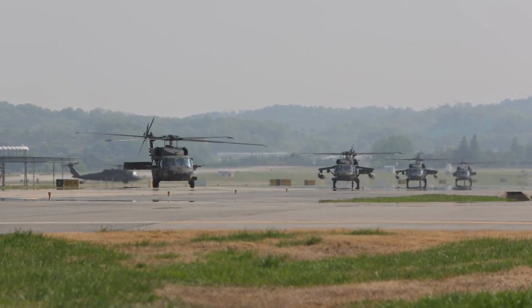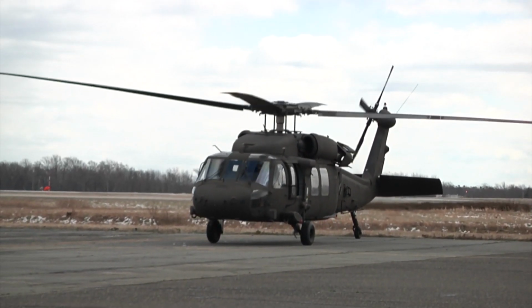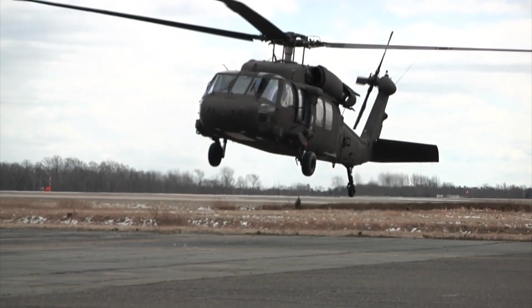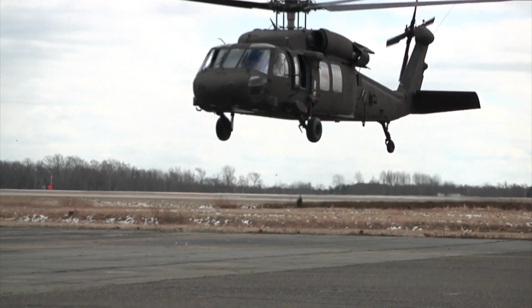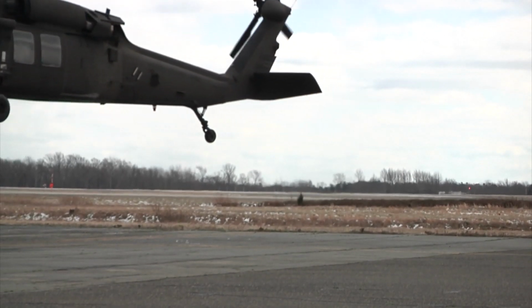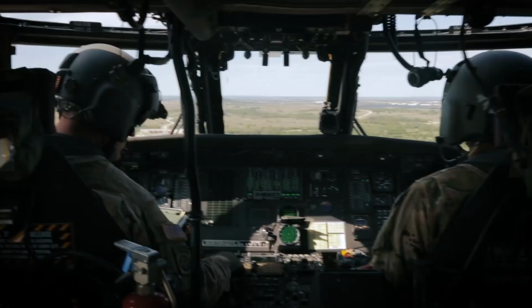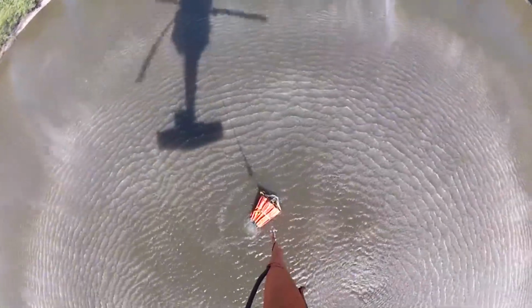Technological upgrades over the decades have kept the Black Hawk competitive. Modern versions like the UH-60M feature stronger engines, digital avionics, improved navigation systems, and greater survivability. The Army has also explored autonomous technologies, hinting at a future where Black Hawks could fly missions without human pilots if necessary.